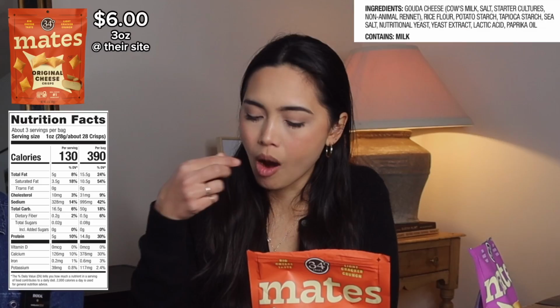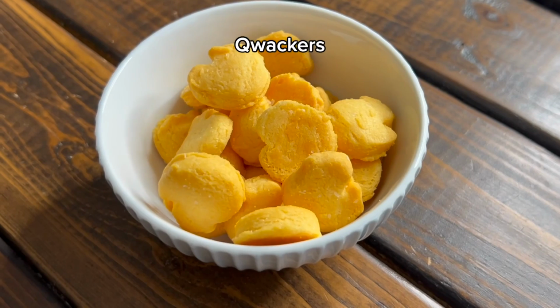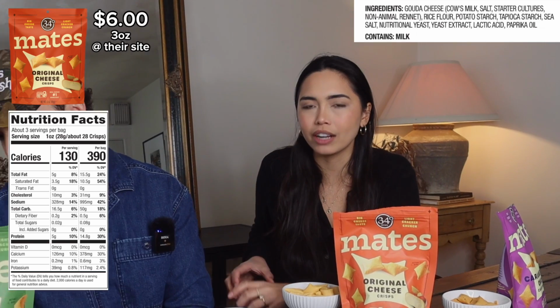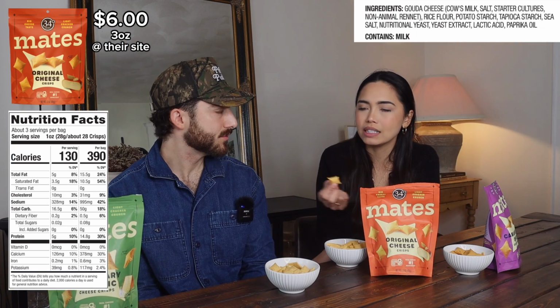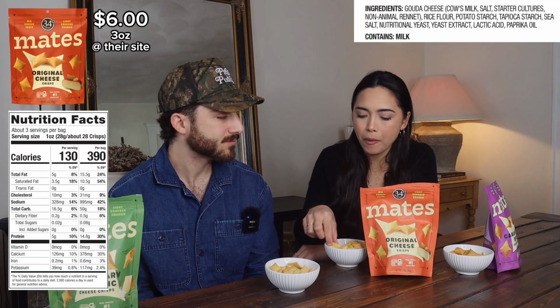First, the original. This one's really, really good. It tastes kind of similar to the Qwackers. Like the cheese crisps. It doesn't really taste like a cracker. It just tastes like straight up cheese. But the consistency and texture of this one is comparable to a goldfish. You think so? It's crunchier, but because it's hollow, it reminds me of a goldfish.